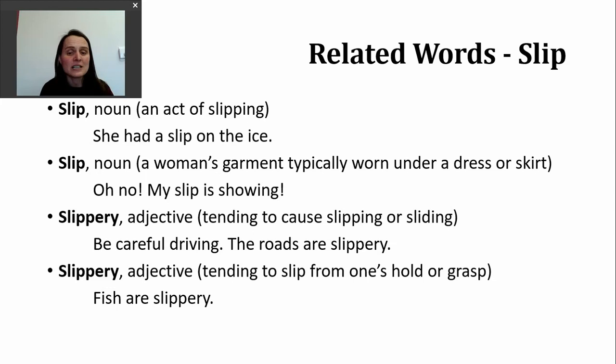The other meaning for slippery is that something is difficult to hold or to grasp. So the first things that came to mind here are fish. If you've ever tried to hold a fish, you might have found it kind of slipping from your grip.